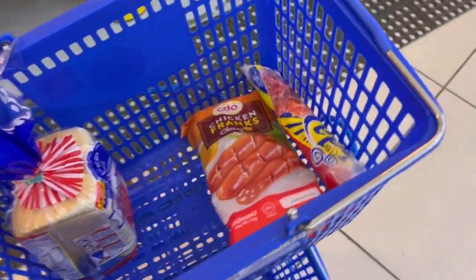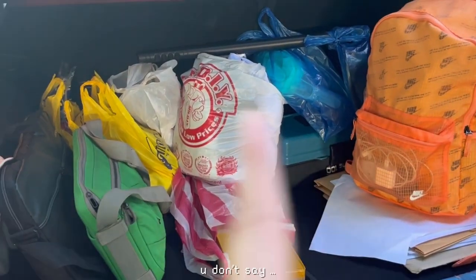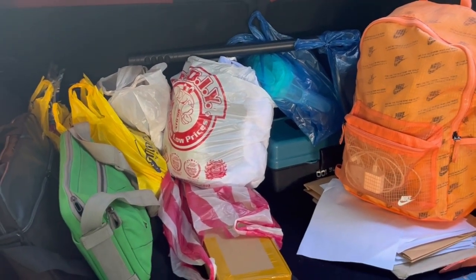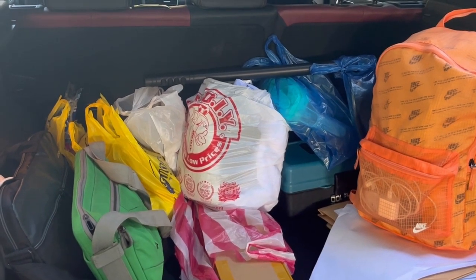The essentials, of course, hot dog para sa dog. So there's a lot. I did not expect to bring a lot, and also I'm gonna get the cabinet at my dormmate's house. She's just near me here in Bulacan.